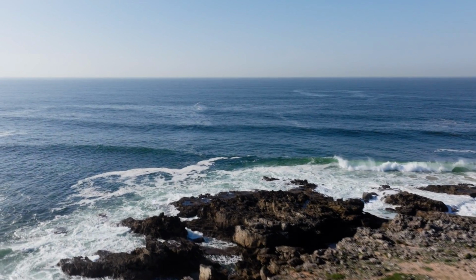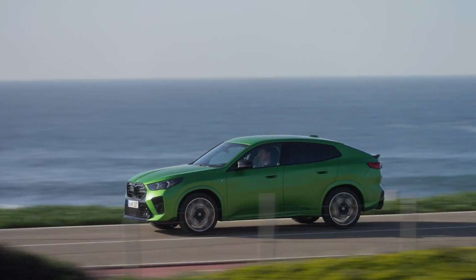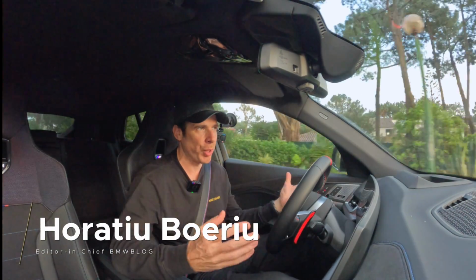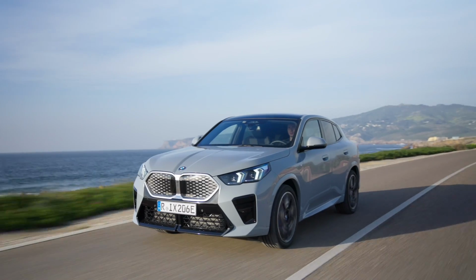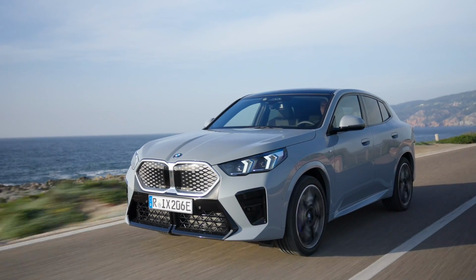I am here today to drive the new BMW X2 M35i. This is the top of the line X2. We've talked about this car quite a bit. It's an important car for BMW, especially for the US market, because we're not getting the electric version of it. We're going to talk about that later when I get to drive that particular car.